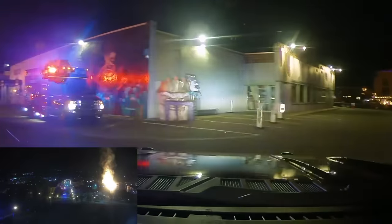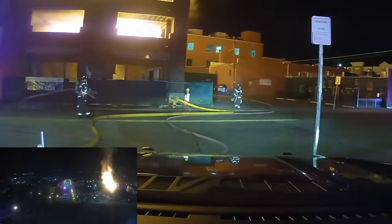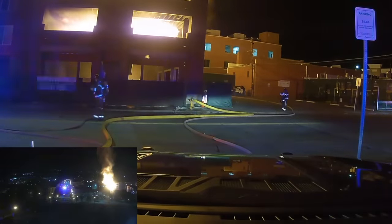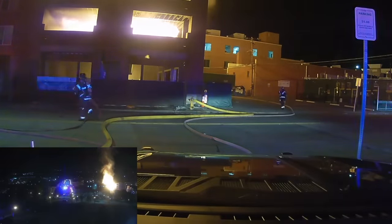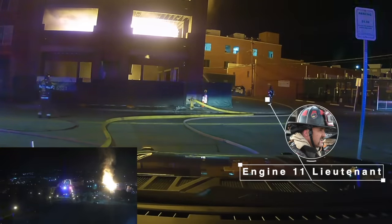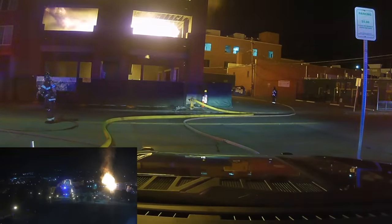Command, Battalion 2. Go ahead, Battalion 2. On scene. Copy, you've got a working defensive fire, three-story unoccupied structure. Stretch 2.5, you secured your own water supply. You have Ladder 12 setting up on the Charlie side. Let me know what additional needs you have, and I'll take it from over here on the Alpha side. Yeah, I copy. We got Medic 11 with our horizontal standpipe. They're going in that Bravo 1 exposure to check for extension in that third floor apartment on the Alpha Delta corner.